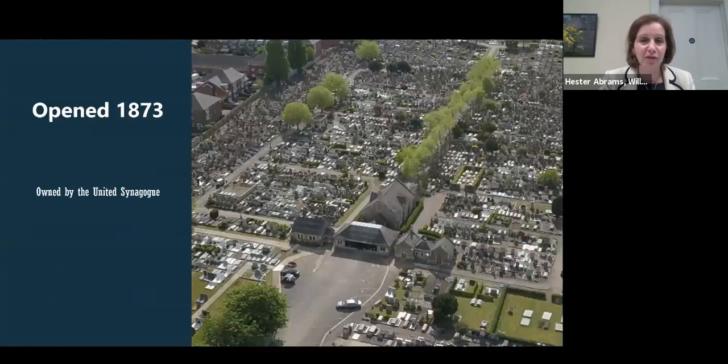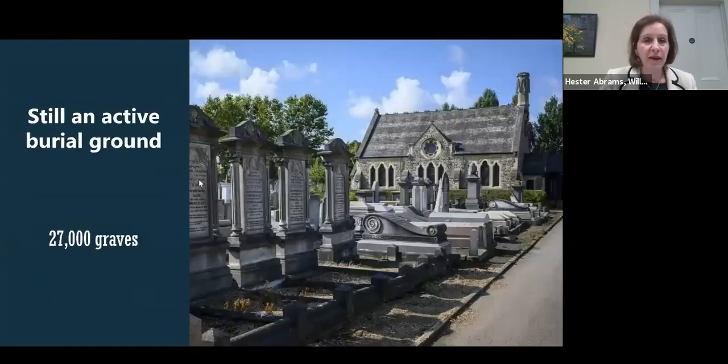This is the cemetery which opened in 1873, and you begin to see some of the scale of it. But if we just look at some of the memorials, Ben, what would you say can be done for a memorial landscape like this? Well, yeah, hello everybody.